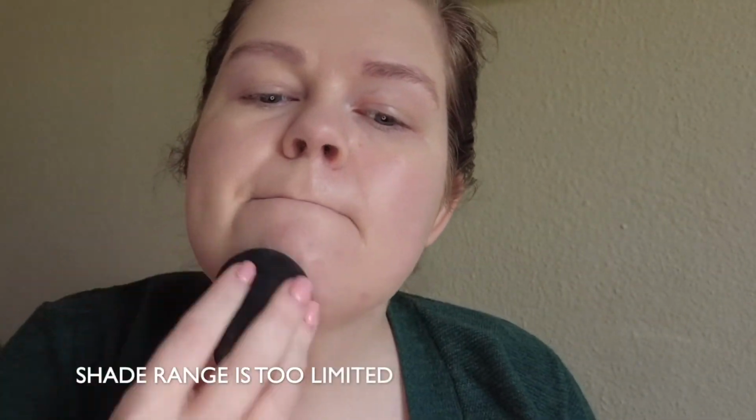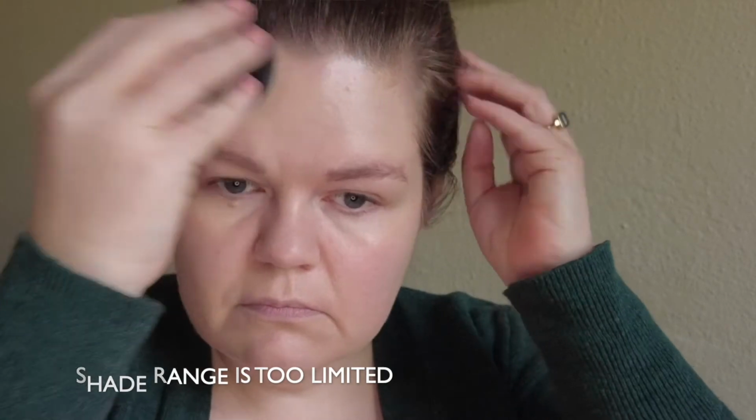That brings me to my final con for this product, which is that it only has 2 shades. I get that it's a tinted moisturizer and it's kind of meant to serve a number of different skin tones, so I get that light's probably meant to serve the same category of people that 5 or 6 foundations would normally serve. But I do think that to make it a more rounded offer, there should also be a dark shade. If there is a dark shade and I've just missed it, please let me know in the comments below.